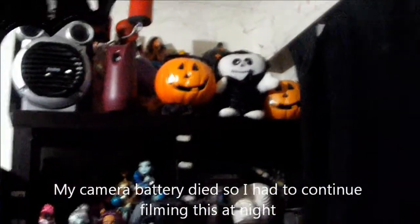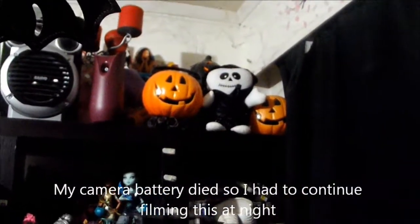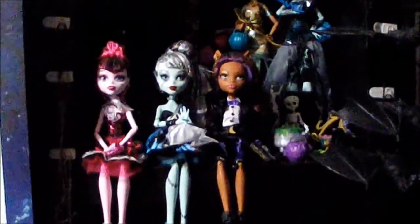Okay, moving along, I now have my shelf. Okay, so this is my shelf. The top of it's a bit of a random mess, but I have a speaker, a couple of jack-o'-lanterns, and a ghost there that glows in the dark. Okay, coming down I've got this shelf, and in this cubby I've just got my Monster High dolls. The ones at the back are from the Ghoul Spirit with the Halloween collection, and the ones in the front are the ones that I have for the Sweet 1600.